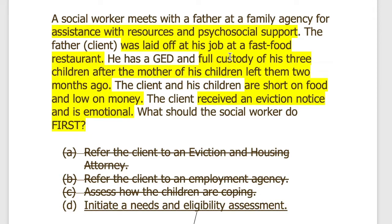Another major loss, his spouse, the mother of his children, left him and his children. He has full custody of them, so he's a sole parent, that's another change. They're short on food, low on money. They received an eviction notice. He's presenting as emotional, rightfully so. It's very normal and valid to have those feelings considering everything that he's been through.